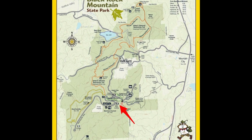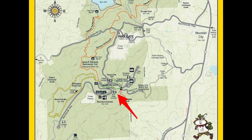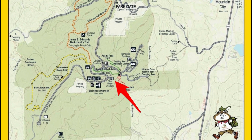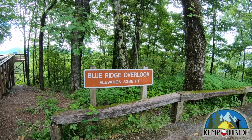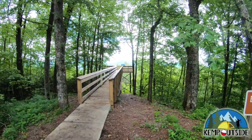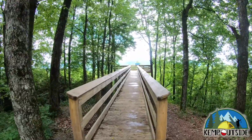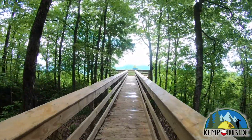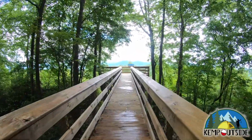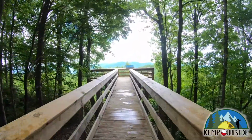The next overlook we're going to take a look at is the Blue Ridge Overlook. The Blue Ridge Overlook also has a pull-off area from the main road so that you can park. And this boardwalk is a little bit longer. And this boardwalk was pretty new, so I think they replaced it from the last time we were there.